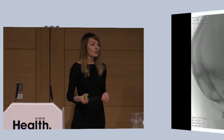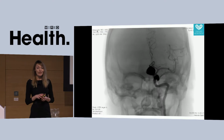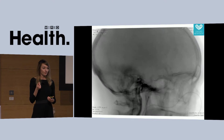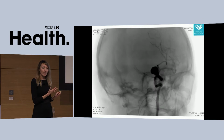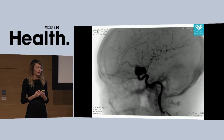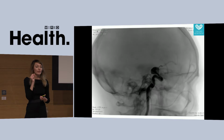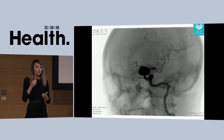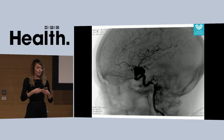Today, most common cardiovascular diseases are treated by placing a stent, a small metallic tube, inside the diseased blood vessel. Here you see an example of a giant cerebral aneurysm, which is a ballooning of a blood vessel in the middle of the patient's brain. A tiny stent, only a couple of millimeters in diameter, will be placed inside the diseased vessel to provide support and prevent the aneurysm from rupturing.